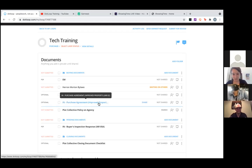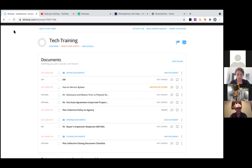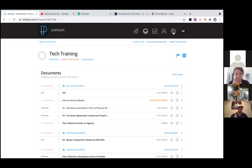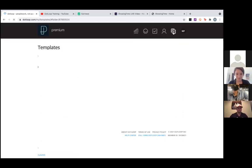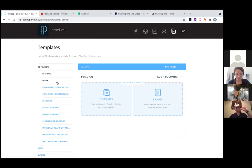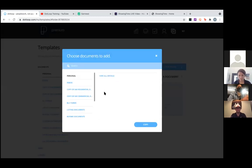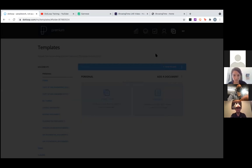You can hop into this purchase agreement, start filling it out from scratch. Whatever, you can fill it out from scratch every time if you want, but you don't have to. That's the next point. You can go to this templates page here, and I'm going to create a personal purchase agreement template so that me as my agent self doesn't have to fill it out from scratch each time. I know the stuff that's going to be there every time, and why fill it out every time? So I feel like I went through that fast.